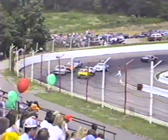Clowns. All right, Bob the Clown. Here we go, out of turn four. Thank you, Patsy. And the green's out. We'll try it again. We are racing.